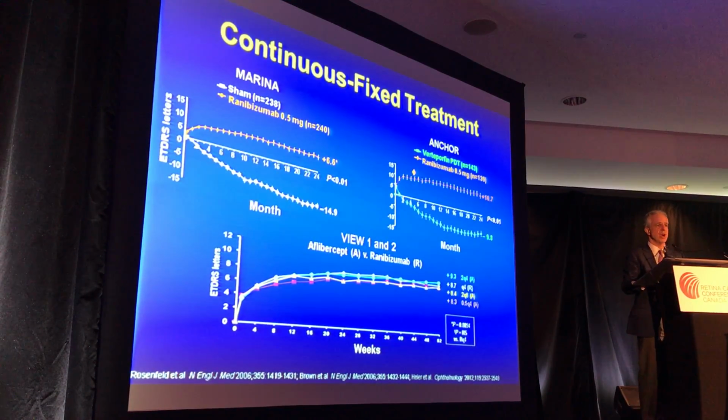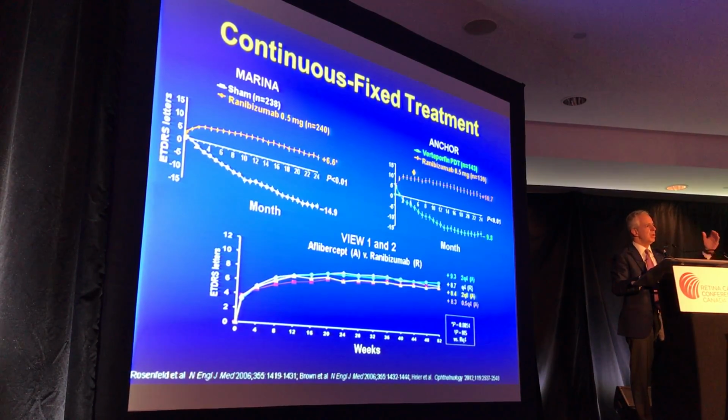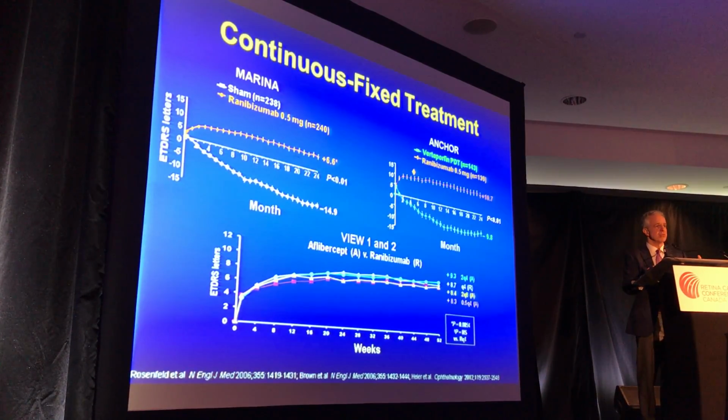Those 3 drugs are very comparable in this setting to accomplish the drying effect and the stabilization of exudative AMD. And we set the stage here with regards to the gold standard clinical trials, the phase 3 pivotal registration studies with Lucentis and Eylea as shown here. We're all familiar with Marina and Anchor, followed by the VIEW studies, which are the head-to-head with Eylea and Lucentis.